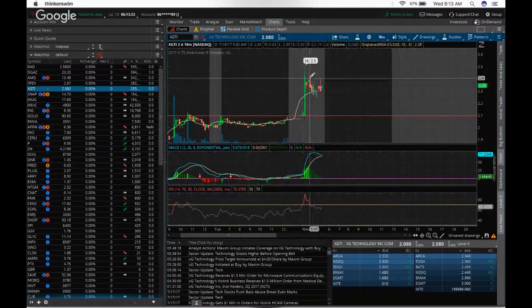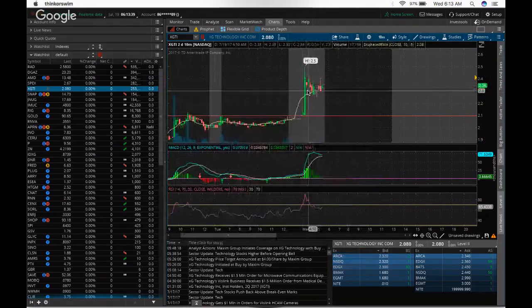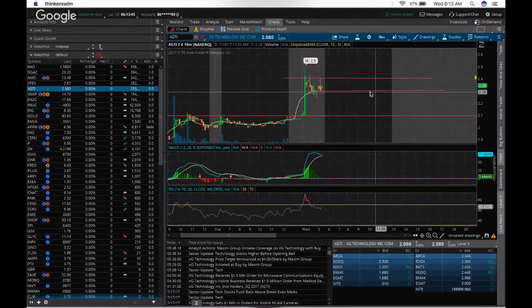Okay, so this could be an interesting one. I'm gonna put this as more of a momentum trade. It has this margin about a little bit less than 5%, if I'm not mistaken.